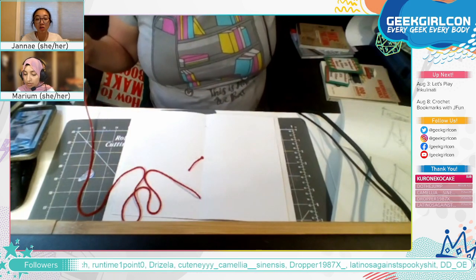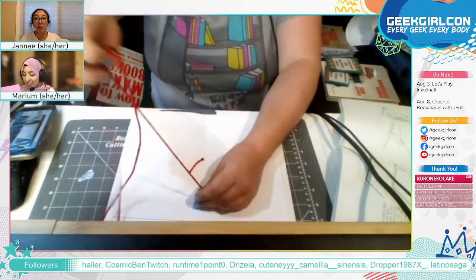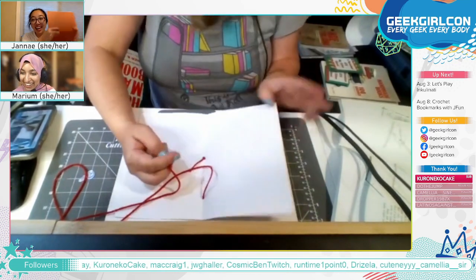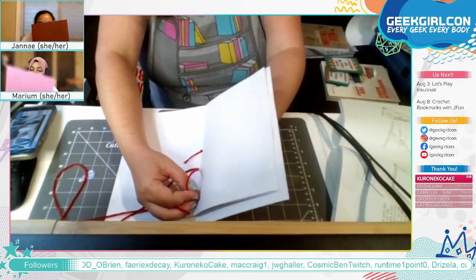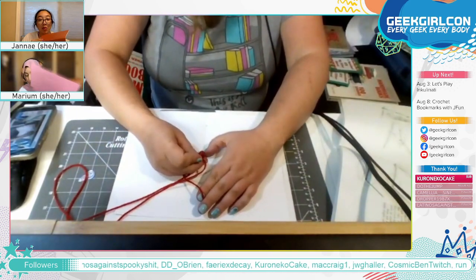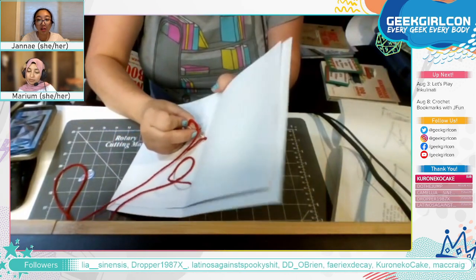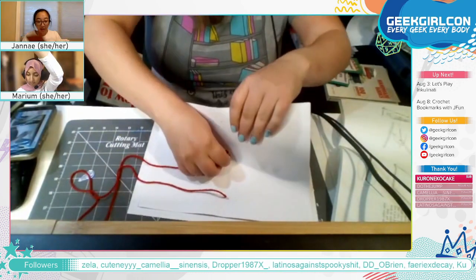Now, where do you think next? Back to the middle? Yeah! You get a prize too. Your prize is also a book. And then you just do the same thing on the lower hole. So you go through the middle again, and then back through the bottom hole, or whichever hole you didn't already go through. Okay. So I go the top back to the center.